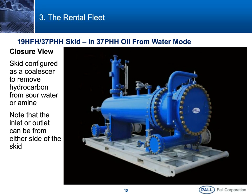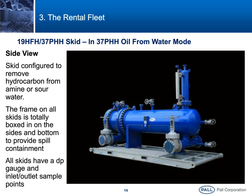Here we can see the 37 PHH oil from water mode just from a different view. Please take note of the frame sealed on all sides so that you have spill containment capability with the rental skid. All skids also have delta P gauge and inlet-outlet sample points for proper instrumentation and sampling.